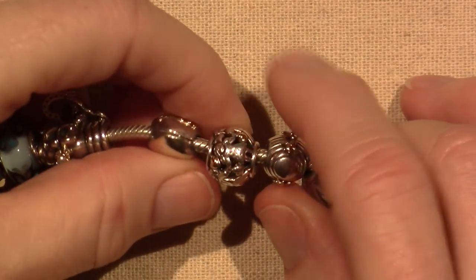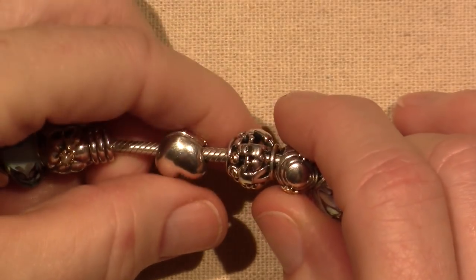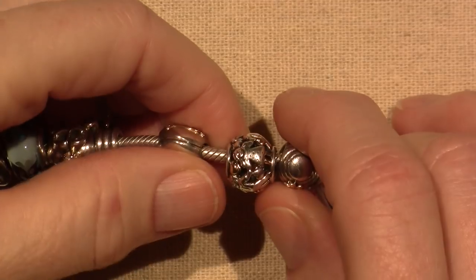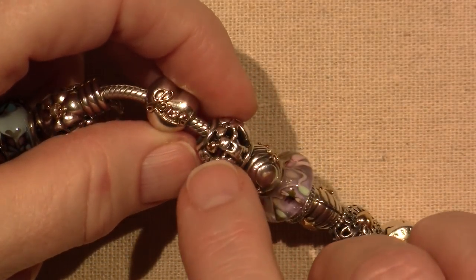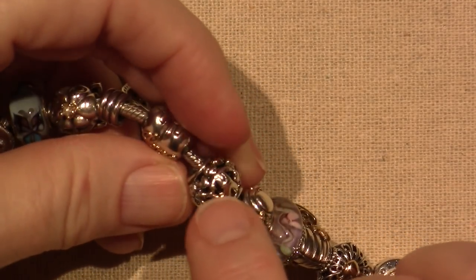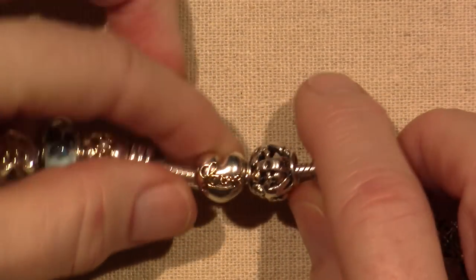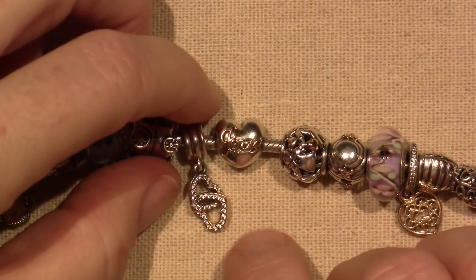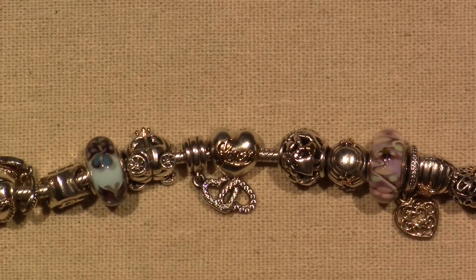The family charm. Definitely got this at the outlet. I don't know if it's retired, but it's weird. Sometimes I think the outlet has things that aren't retired. I don't understand, but I love this little charm. It has alternating hearts: gold, silver, gold, silver, gold. So there are a couple little gold hearts on there. This is the script love clip, something like that. That's a fairly old one too, but I think it's still available.